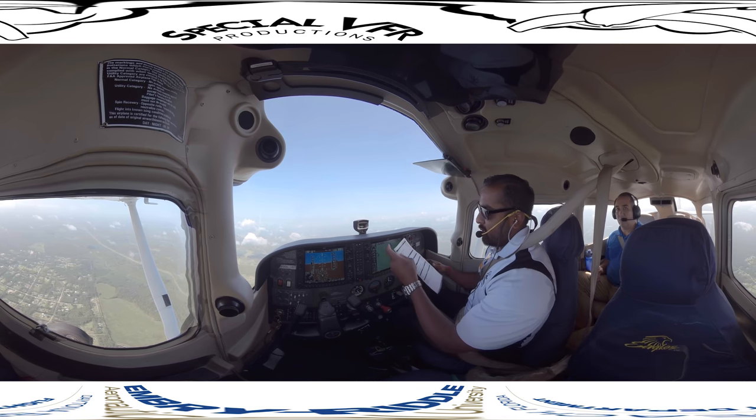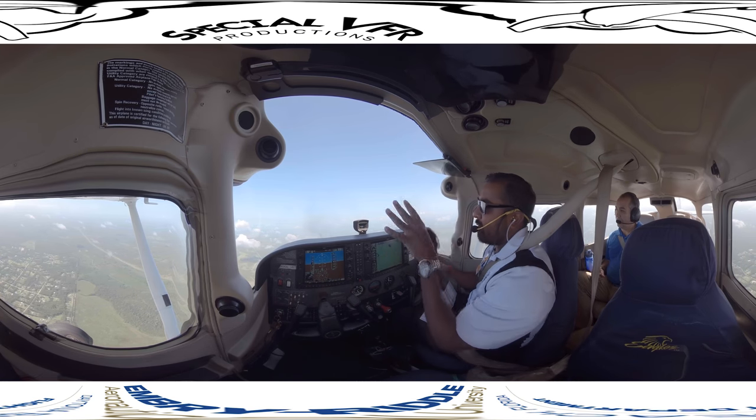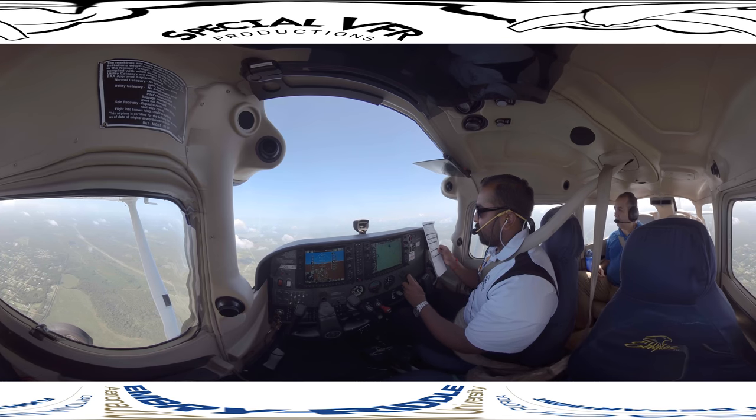Continuing with our checklist. We'll take the landing light and put it to recognition, so that way it kind of flashes in the air. All right, cruise checklist.